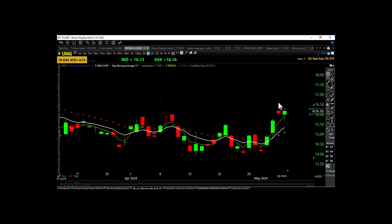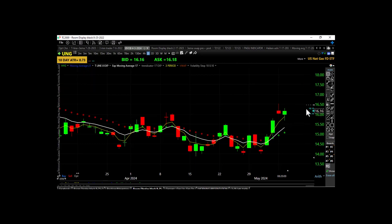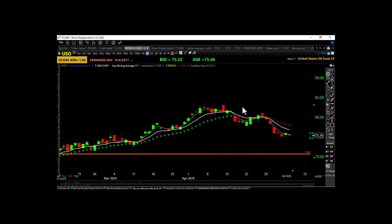Igniting move up, pause, pull back to support. All right, check the resistance it just broke through. And then I want to see price advancement candles moving to the upside, each one making higher highs and higher lows. So there's UNG now in an uptrend. USO, a little bit different.